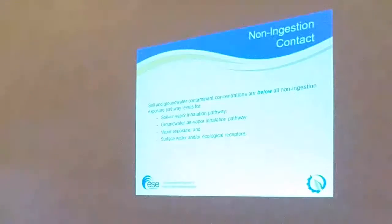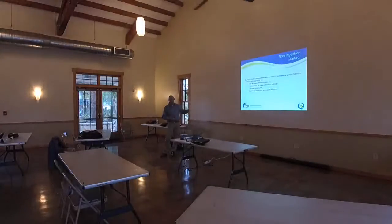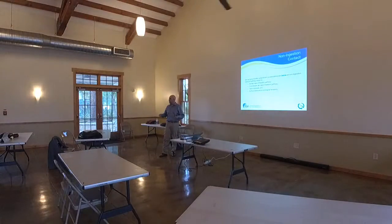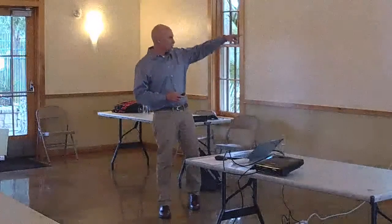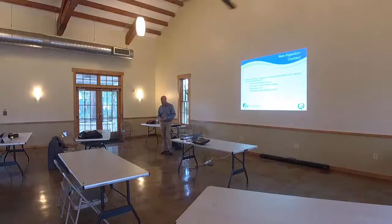So if you take the possibility of somebody drinking this water off the table, then you've eliminated that one potential exposure pathway, but there's still all the others. Well, the concentrations of everything we've assessed on this site are all below everything outside of using this water to drink. And those are just some of the listed exposure pathways. They include soil, groundwater, vapor, and multiple different exposure pathways within each of those media.